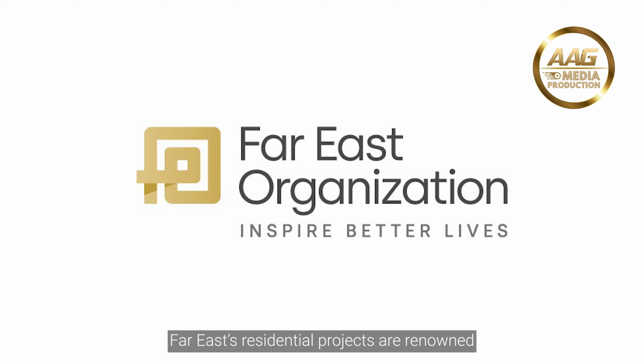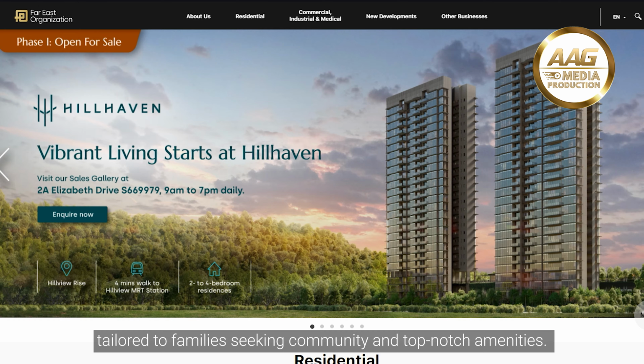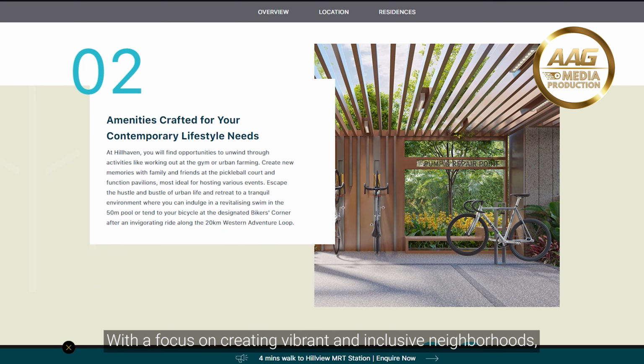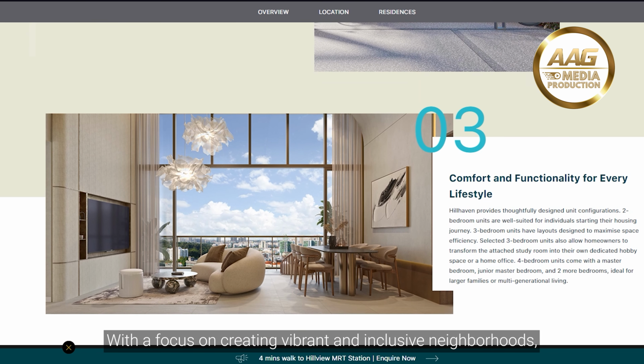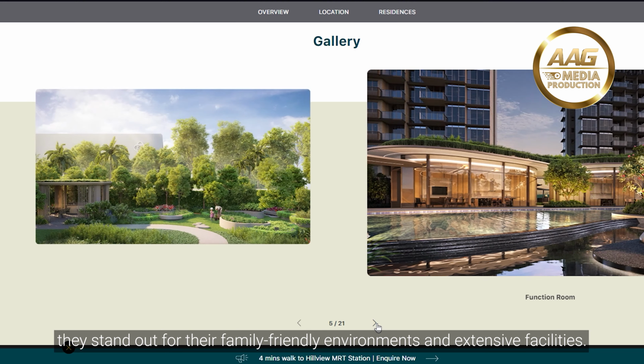Far East residential projects are renowned for offering exceptional living experiences tailored to families seeking community and top-notch amenities. With a focus on creating vibrant and inclusive neighbourhoods, they stand out for their family-friendly environments and extensive facilities.